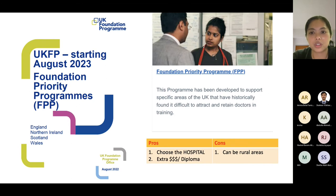Next, I'm going to talk about the foundation priority program. So this, as the UKFPO has stated on their website, is basically to support areas of the UK that have been difficult to attract and retain doctors. One of the reasons may be that they are very far out, very rural. So the pros of choosing a foundation priority program: you get to choose the hospital for the 2 years that you're going to be there. And you get extra money and extra diplomas or subsidies for postgrad certification. However, the con is it can be in a rural area.